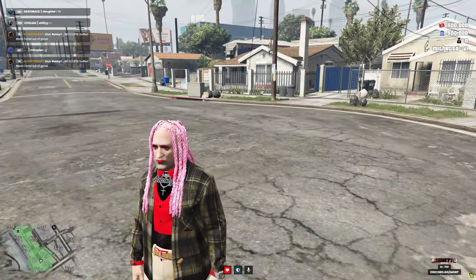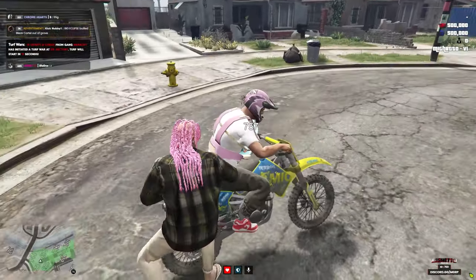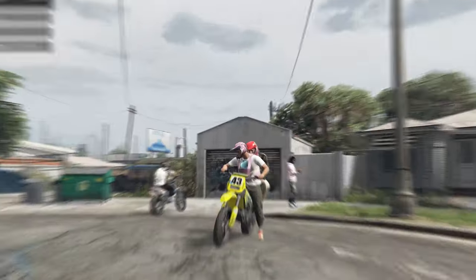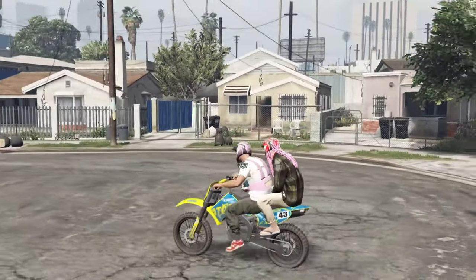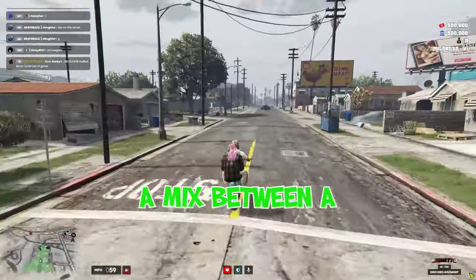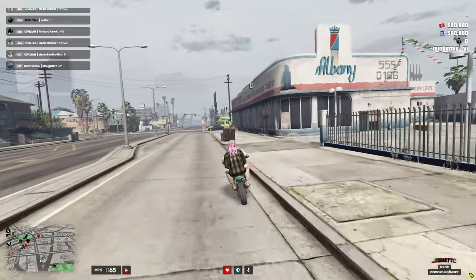Bro, I look like... Oh, my God. I look like someone who's been living in a fucking cabin in the woods for the past, like, 30 years, and they just committed some mass crime. You're all hunchback and shit on my bike. You are gross. You look like a mix between a SoundCloud rapper and, like, a demon from one of those Exorcist movies. Let's go get into some hood shit.